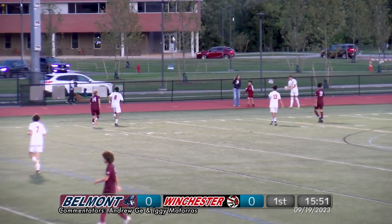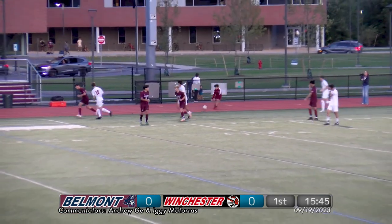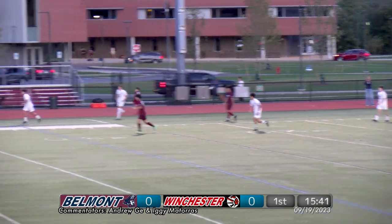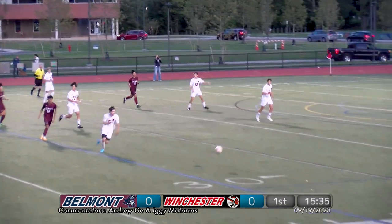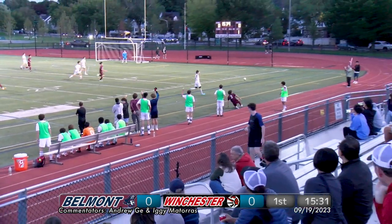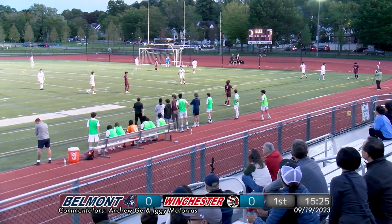Now, Winchester looking to create something again from this throw-in. Plays it in. And a step by Owen Filler to see the ball out of play. Now, Andrew Schreiner will play it. And unlucky control from number 5 from Winchester. And looks like it will be a Belmont throw.